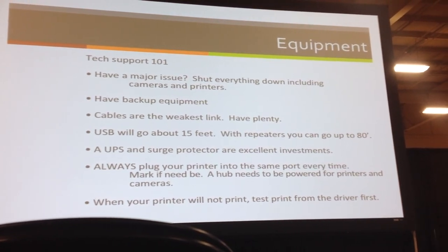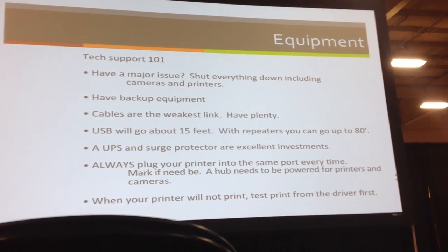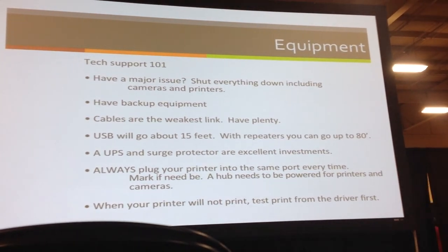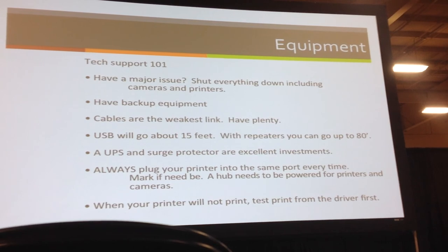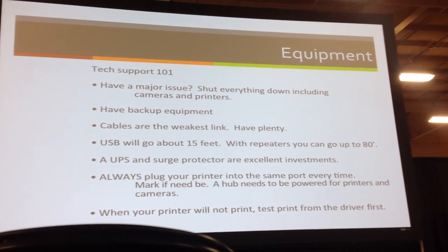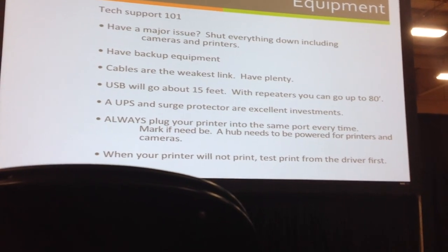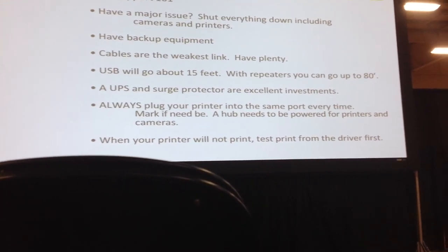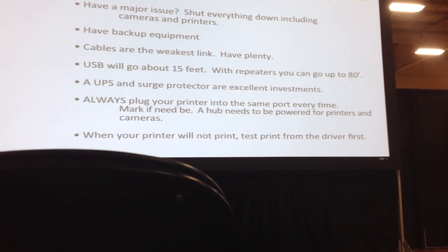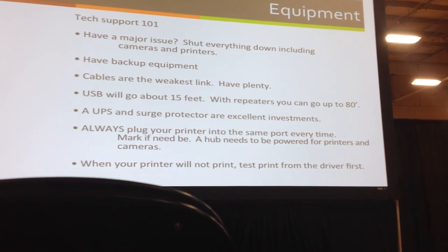USBs will go about 15 feet. So if you're trying to print far away, don't just put extensions on there. Get what's known as repeaters. There's a company in Florida called PC Cables. For about $15, you can buy 15 feet worth of repeaters to push the signal up to 80 feet. Just FYI, if you have your printer away from your system.